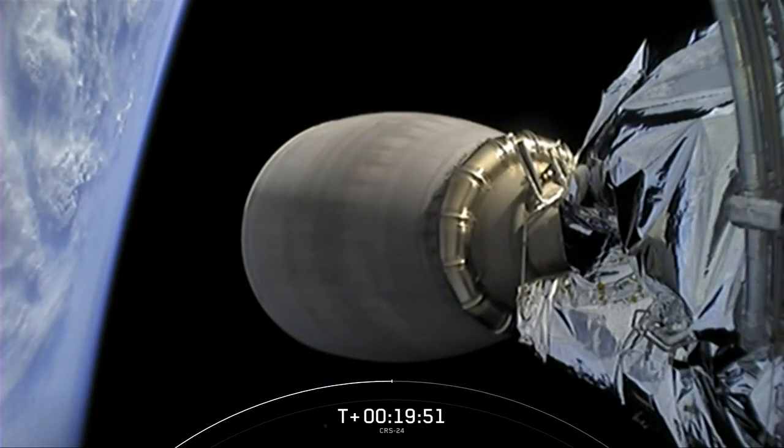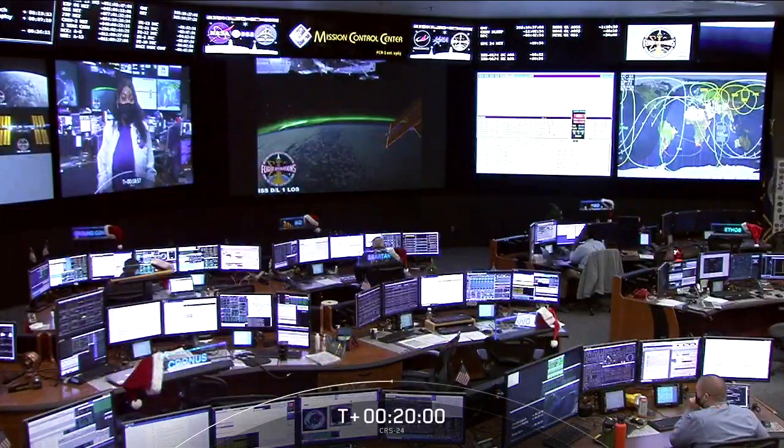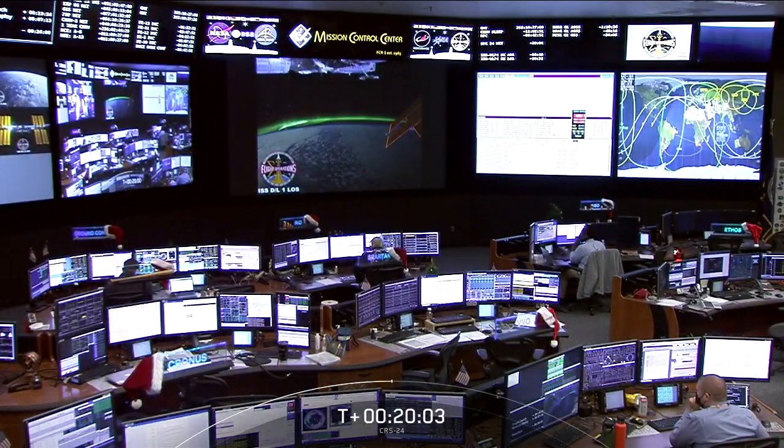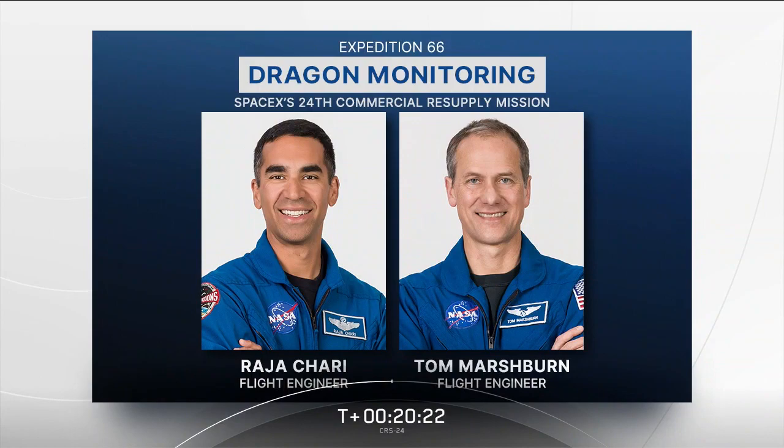Thank you. Back here in the International Space Station Flight Control Room, flight controllers are monitoring the systems on the station itself ahead of Dragon's arrival Wednesday morning. Once Dragon crosses that approach ellipsoid, which is that mythical sphere around the station, flight controllers here in Mission Control Houston will begin joint operations with the SpaceX teams in Hawthorne, California. NASA astronauts Rasha Chari and Tom Marshburn will be monitoring the approach and arrival of Dragon with a planned docking Wednesday morning at 3:30 a.m. Central Time, 4:30 a.m. Eastern Time. Once Cargo Dragon is docked to the station, Chari and Marshburn will begin hatch operations to open the hatches between the International Space Station and Cargo Dragon.